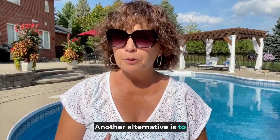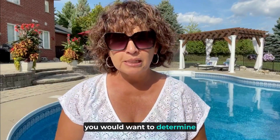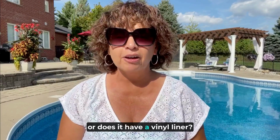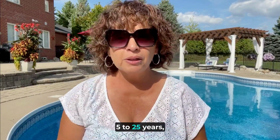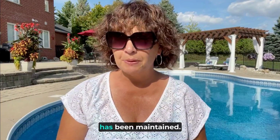Another alternative is to purchase a home with an existing pool. If you are considering purchasing a home with an existing pool, you would want to determine how old is the pool, what is the construction of the pool, is it concrete, fiberglass, or does it have a vinyl liner? The lifespan of the pool will depend on the materials used and can range anywhere from 5 to 25 years depending on the materials used and the way in which the pool has been maintained.